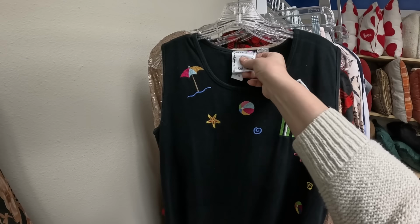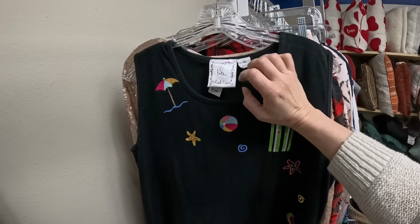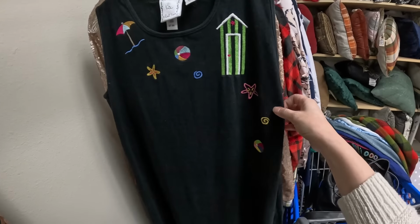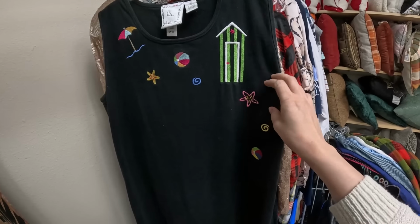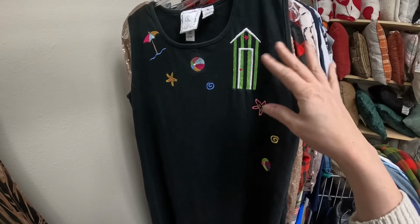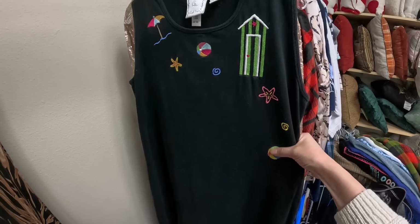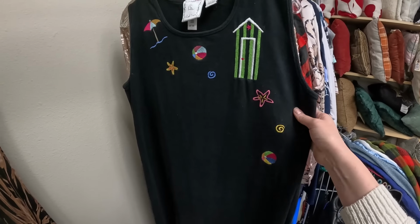This is the second time I've ever found this brand, and it's Light by Michael Simon. It is $8, it's an extra large. And the only other time I found an item from this brand, it was a little cardigan with like flowers all over it. And I was kind of hesitant to pick it up, but I ended up grabbing it, and it ended up selling within just a week for $45.